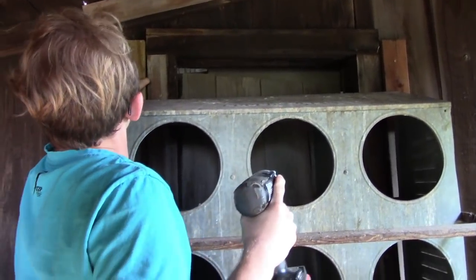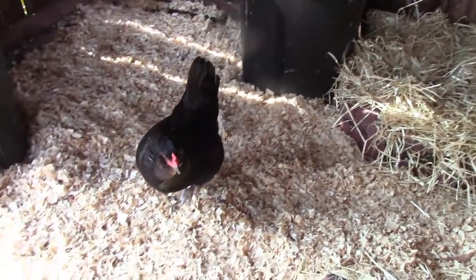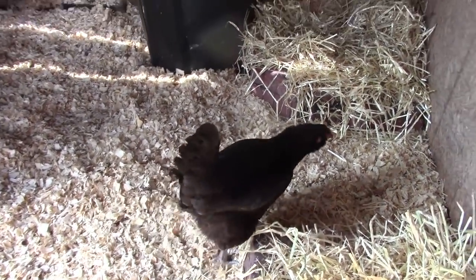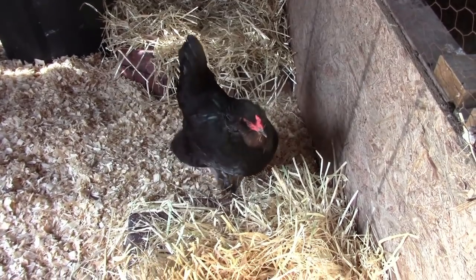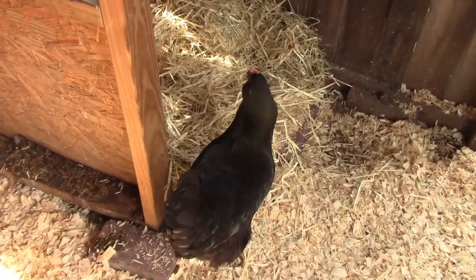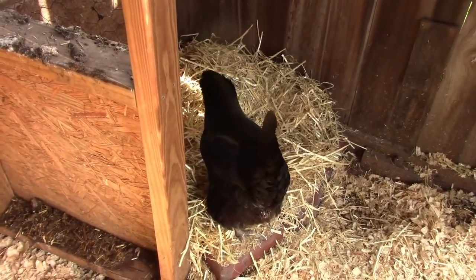Someone's checking out the new nesting boxes. Ooh, she is. You like those? I like this one. Nope, I think I'm just going to lay right here between the two of them, just to drive you guys crazy. So, ooh, this one's really nice.